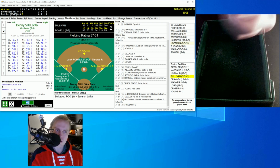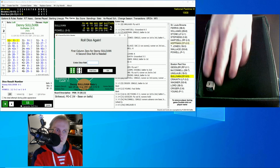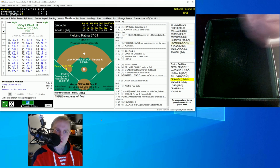I'll bring up Denny Sullivan now. 2 outs, bottom of the third. Key moment of this ballgame. And you saw it there. Sullivan rolls an 11 for a 0. Next rolls a 25 for a 2, and that's a big triple to deep left field, poorly played by Stone, and by the time he gets that ball, Sullivan is standing on third base, and all 3 men have scored. 3-2 now Red Sox.